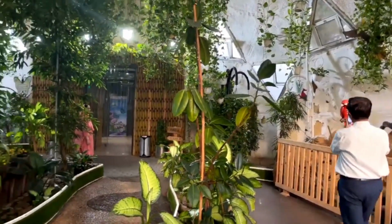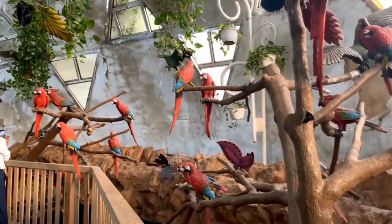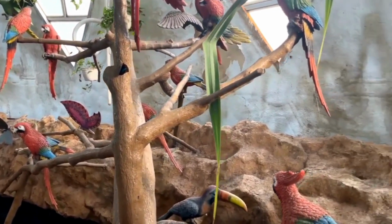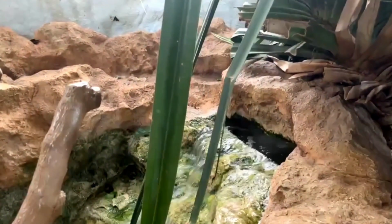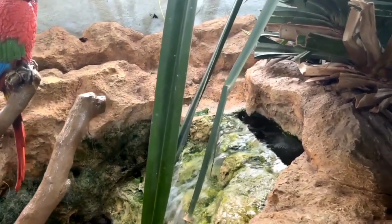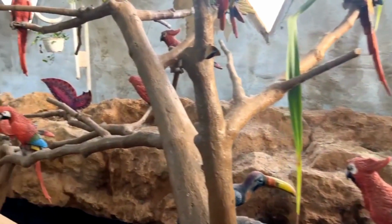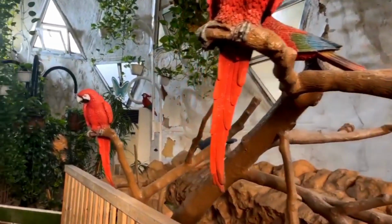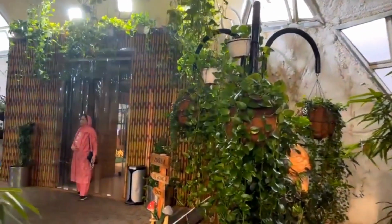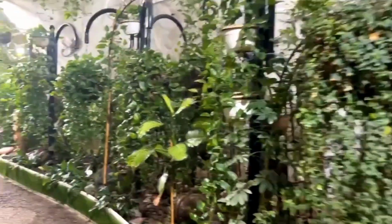We'll go to zone 2. There we have more butterflies, and this place is a little bit crowded, and they have beautifully decorated all of this place, a brilliant interior decoration. Look at the water flows and the sounds, which give a beautiful atmosphere all over the place. That's the next zone entrance. We will cover here and then we will go there.